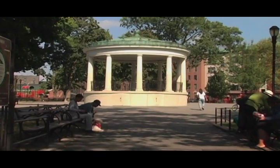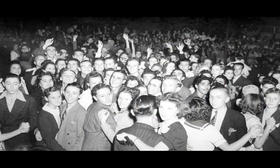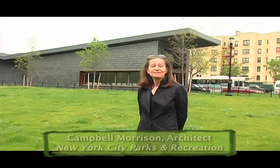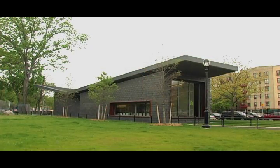So then later on, the band shell came, which is on the south side of the park. And this is where a lot of people throughout the years, since the 1930s and the 40s, have enjoyed outdoor concerts. So what you see in here is the Poe Park campus. This is a very exciting time in Poe Park. We're renovating the historic cottage, and we've also just completed a visitors center.